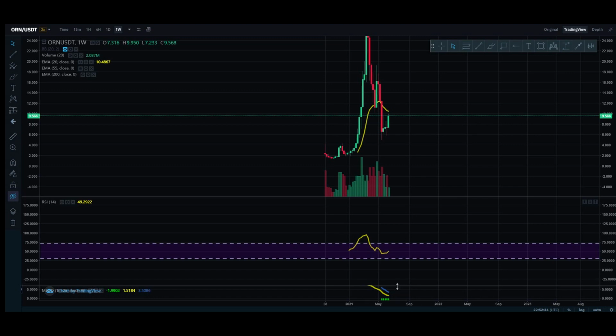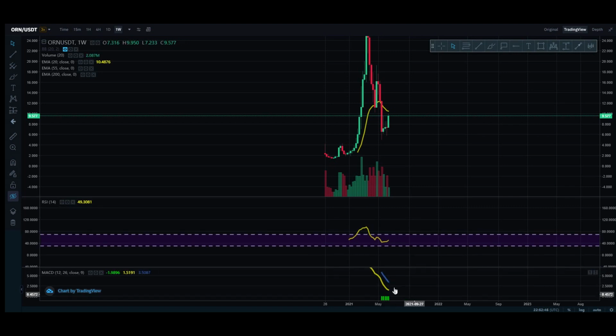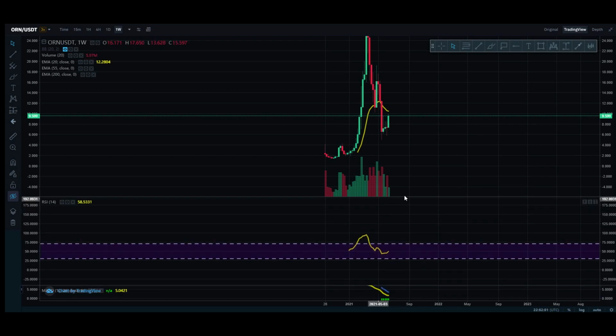But we'll see. The MACD has been reset as well. As you can see, the moving average is starting to straighten out a bit. You can see it's starting to curl to the upside, starting to move, and that's when we are going to start preparing for the bullish cross on the MACD. So keep those things in mind, guys.